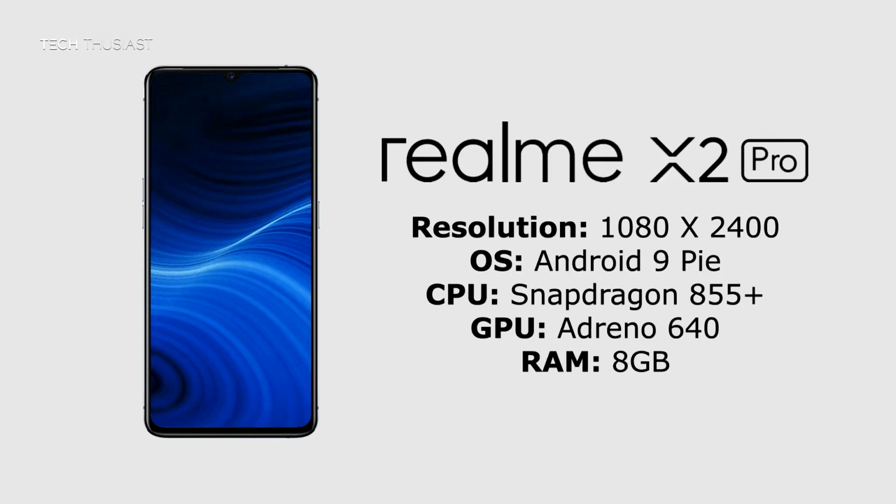Up first is the Realme X2 Pro. It has a 1080p AMOLED display. It's on Android 9 Pie. It has the Snapdragon 855 Plus CPU and the Adreno 640 GPU and 8 GB of RAM.